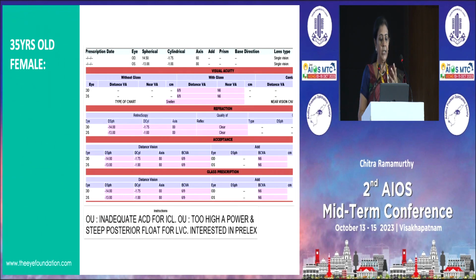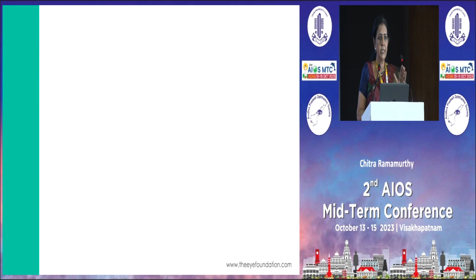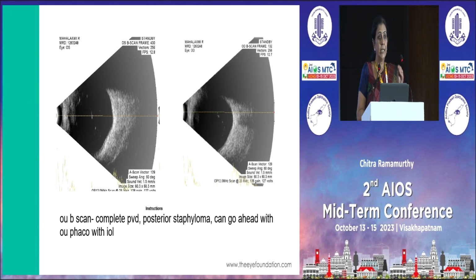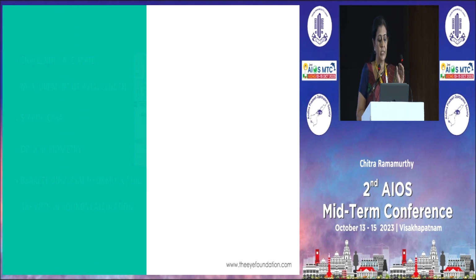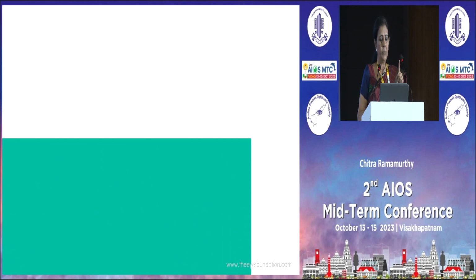This is case 3, which was a high myope and had a little bit of amblyopia. These are cases which I would never ever select at all. But if this person has very early cataract or has a dysfunctional lens index, if you have examined his retina, it looks normal, and he's lucky that he has a posterior vitreous detachment already. If he has a staphyloma, you should do only optical biometry and use the very latest formula like the Barrett's or the Hill RBF formula.